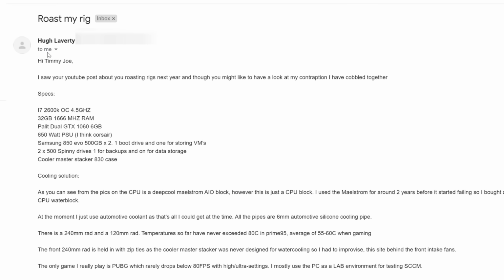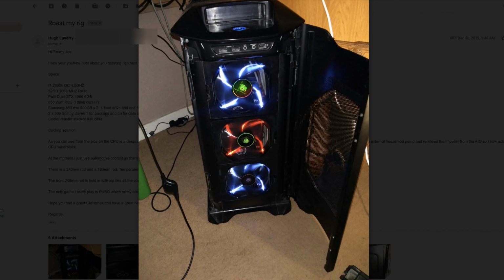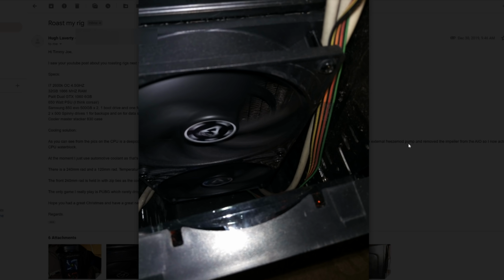So next, this one, hi Timmy from Hugh Laverty. I saw your YouTube post about roasting rigs, and he's got an i7 2600K, a Powell GTX 1066 Gigabyte, a Samsung Evo, and 2 spinny 500 gig drives. Let's get into the pictures here. So some pretty cool fans. They took a good picture. I like that. And well, what's going on there?